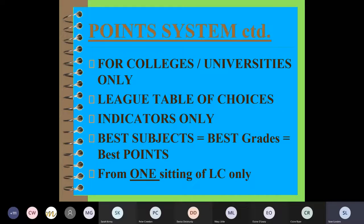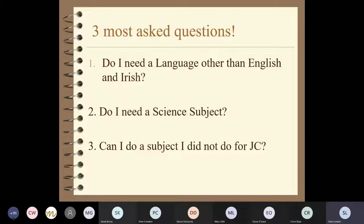Your best subject, your best grades will give you your best points. Okay, so if you are good at something, you'll probably do well at it, and you'll probably pull out good results out of it. That's the most important thing for us in that sense. So I'm going to try to simplify this as much as I can. These are the 3 most asked questions on the subject choice night.